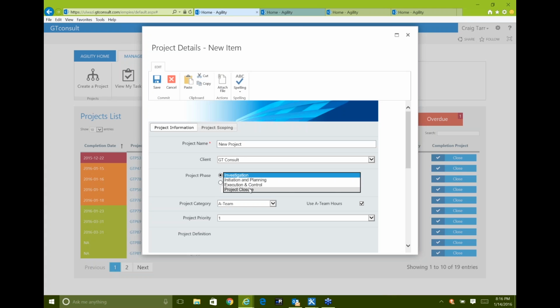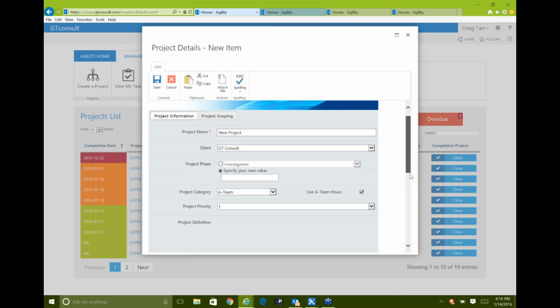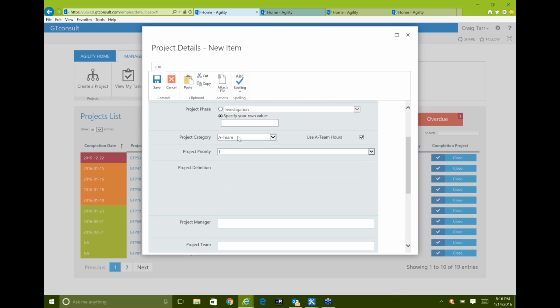But if you wanted to put that into an agile approach, not a problem. You can literally go and create all of your own phases, and you can also specify your own values at runtime to put what phase that project is in. We also like to categorize our projects. So Warren mentioned briefly A-Team and Umlindi, which A-Team is our services division, and Umlindi is our managed services and support division. And here we've got those categories.